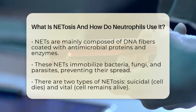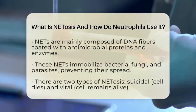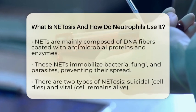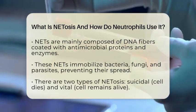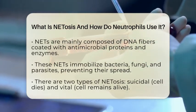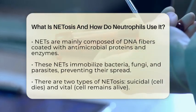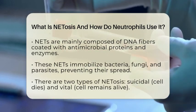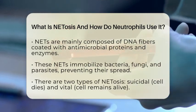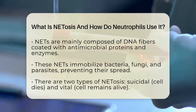NETosis is a process where neutrophils release web-like structures called neutrophil extracellular traps, or NETs. These nets are made mainly of DNA fibers, which are like tiny threads of genetic material. These threads are coated with antimicrobial proteins and enzymes that help kill the microbes caught in the nets. The nets act like sticky traps, immobilizing bacteria, fungi, and parasites so they can't spread.